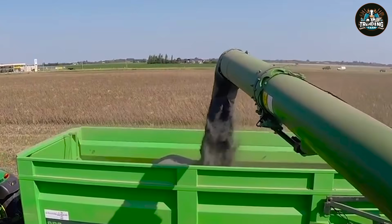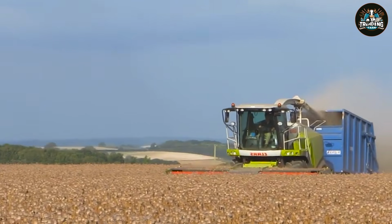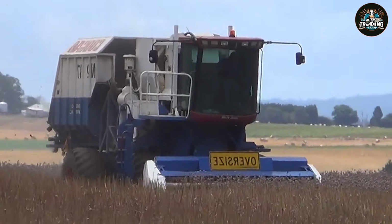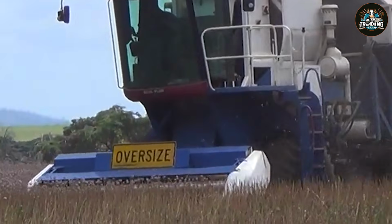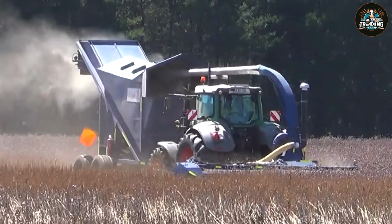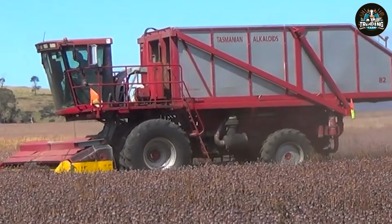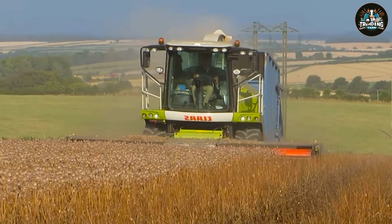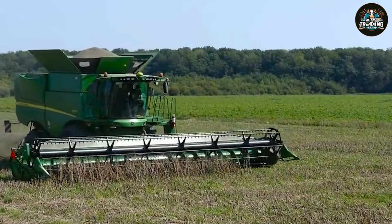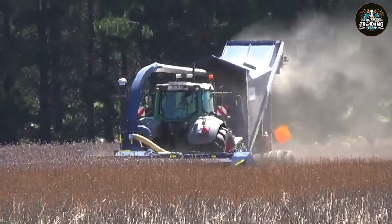Poppy harvesting involves specialized machinery, such as the combine harvesters you see in this farming documentary. They are equipped with cutting and threshing capabilities specifically designed for the delicate nature of the flowers. These machines ensure efficient harvesting while minimizing plant damage, allowing farmers to maximize yield and quality during the harvest season, which typically runs from July to August.